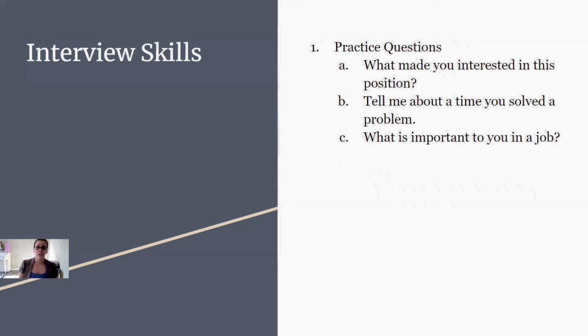What is important to you in a job is really a personal question, so you'll have to think about it yourself, but those are just some examples. Some other ones would be, is there health insurance offered? Is there the ability to move up in this organization? Is there the ability to work around my school schedule or my sports schedule? All those are super important, depending on who you are as a person and what you really have going on.